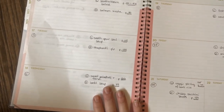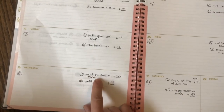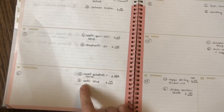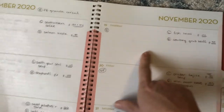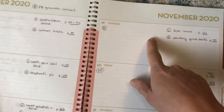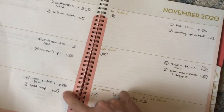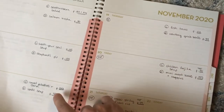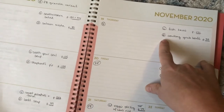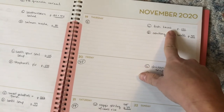All right, on Wednesday, we're switching to our carb meals. So for lunch, we'll do loaded sweet potatoes with tuna on the side and lentil soup. And I think with this lentil soup, we can have some sprouted grain bread. I think that's okay, because I'm not really into gluten-free breads and things like that. I just don't think they taste good. So I'd rather do sprouted or some sourdough, but just not as much as we normally do on that day. Anyway, on Thursday for lunch, we're doing fish tacos and we'll use those Wonder Wraps again.